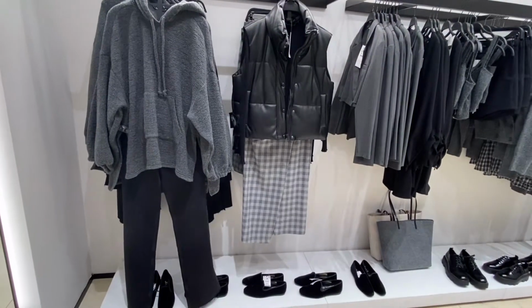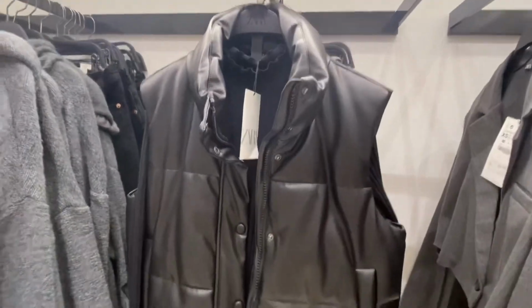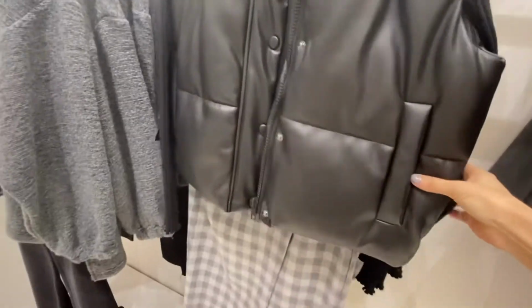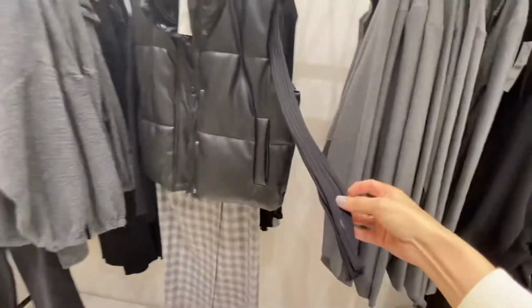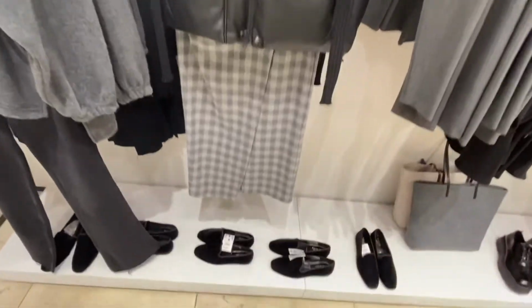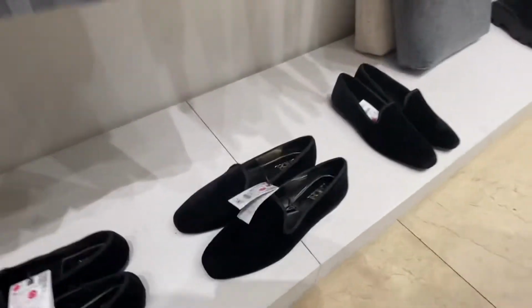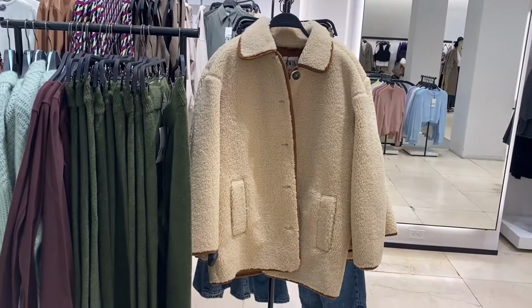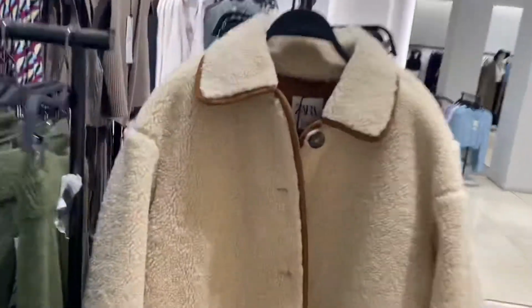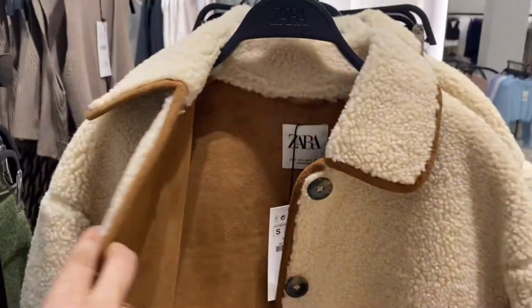I love this black padded vest. I like the high collar, and you can make your arms free even during winter without wearing a long sleeve, thick coat, or puffer jacket. You can mix and match with a feminine style like a skirt. I love this fleece coat, especially the contrasting piping and interior fabric. I love this color contrast.